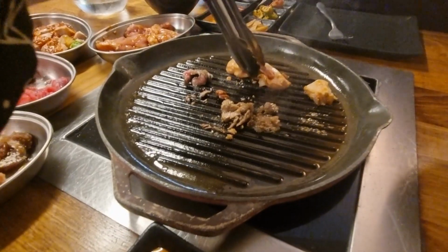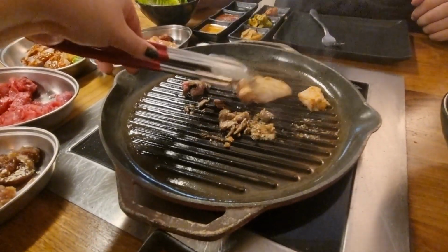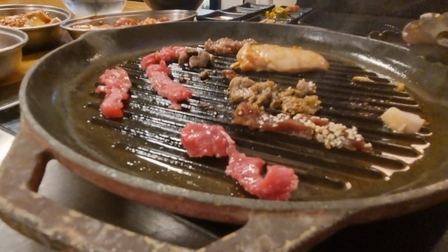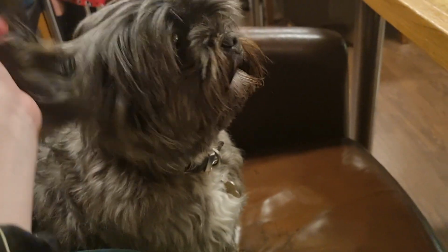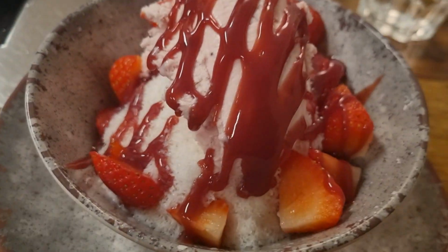We also went to a Korean barbecue place. It was so tasty. I've never had Korean barbecue before, and we decided to try a little bit of everything, which was really cool. And there was a little dog that belonged to the owner that was walking around and decided that we were the best people to sit next to, and he fell asleep next to me. It was a really good day, and that was just the first day that we were in York.